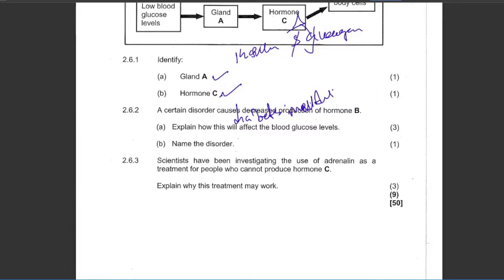If you eat food with sugars, the blood sugar will increase. It won't be controlled. The person will have a high amount of blood sugar. Why? Because glucose is not being converted to glycogen to be stored. Therefore, everything which is eaten from food will be in the blood, and the level of sugars will increase. So you have to tell us that there will be a high increase in the blood sugar.